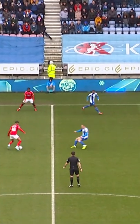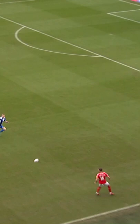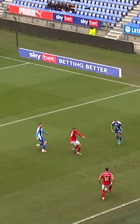Trying to pick their way through between Jai Singh and now Mason Burstow. Good ball out to the right-hand side, Matthews. McLean coming to close him down. Little touch into the path of Gilby. Gilby, corner of the penalty area, goes back out to Matthews. Crossing opportunity. Gets the ball in the box.